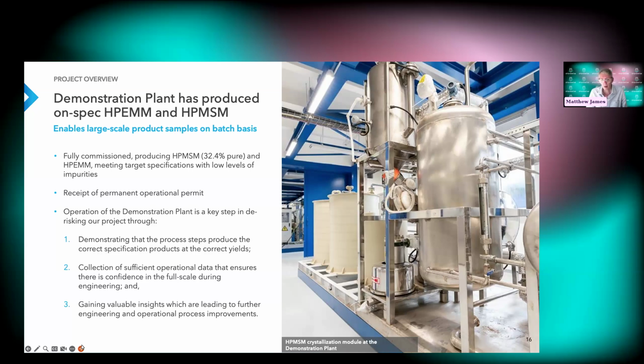A demonstration plant is a really important step in developing these projects, not only because you can demonstrate your process produces the correct specification, but also you can collect really important operational data that can be fed back into your engineering of the full-scale plant. And then also you can produce very large-scale samples for customers to advance in the qualification process for your material.